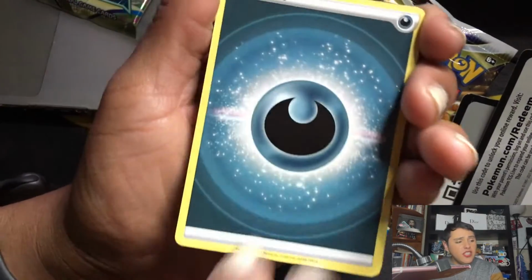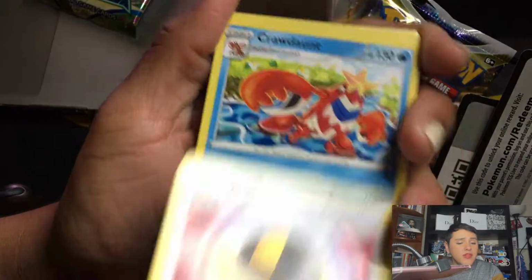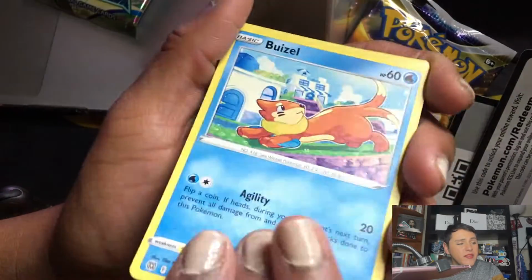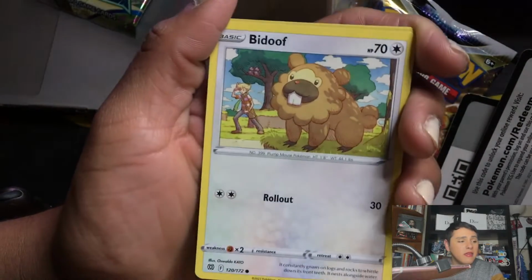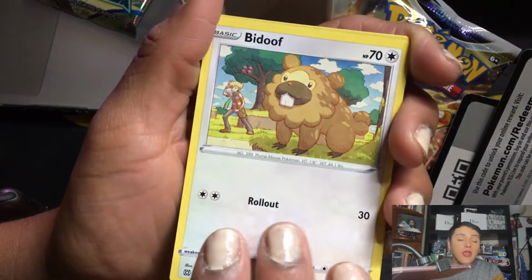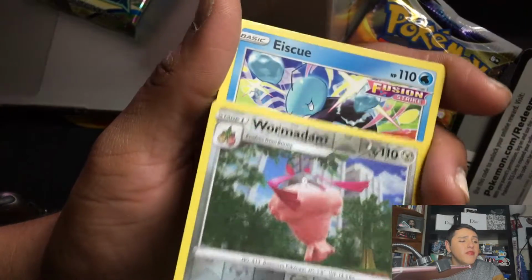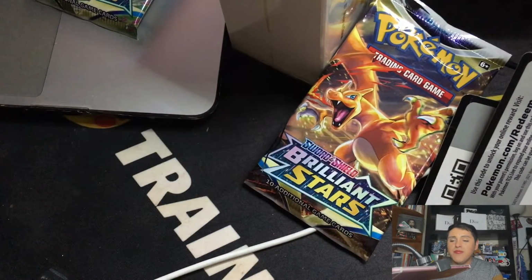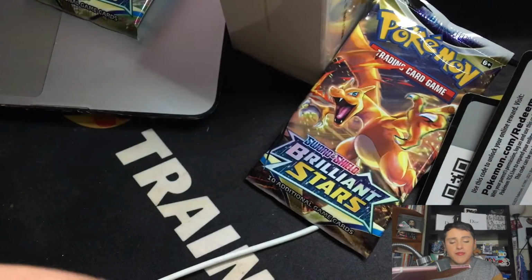And we have a Dark Energy. A Tropius. Oh, I love Tropius. An Ultra Ball. A Crawdont. A Gible, looking super cute and mighty. A Buzel. A Hawlucha, an Electabuzz, a Bidoof, a Wormadam, and then we have an SEQ. Oh, looking so cute, an SEQ. We have another Charizard, you guys.